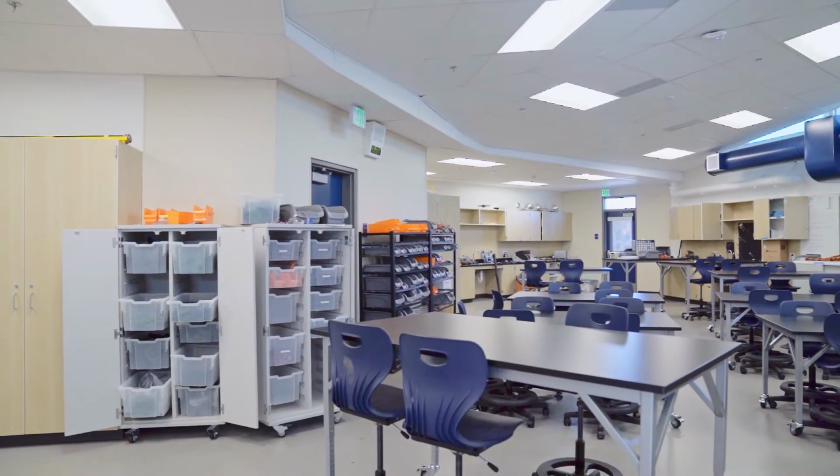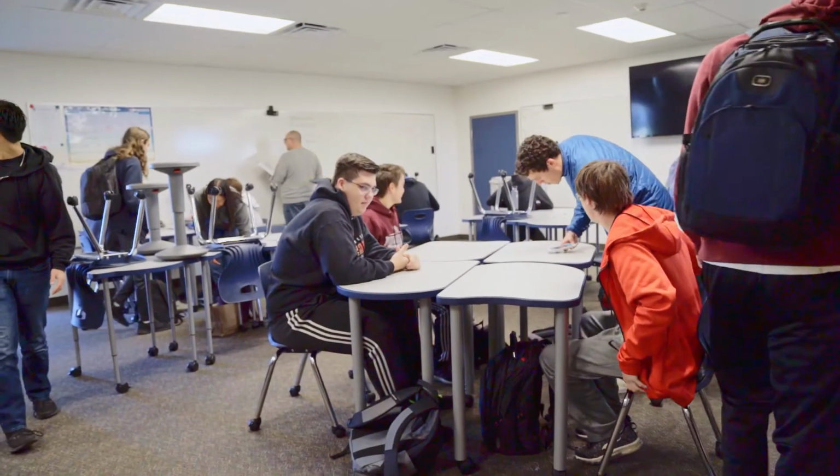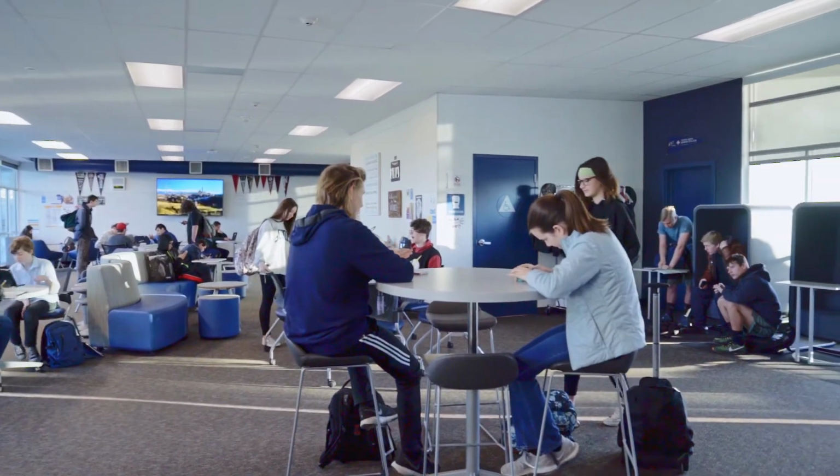I don't think any two students learn the same way. And I think the best approach is the approach that allows as many different students to access learning as possible. And I think that the organic configuration of the desks takes one more step to meeting all the needs.